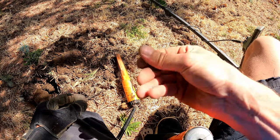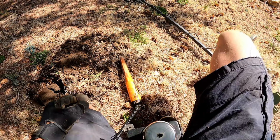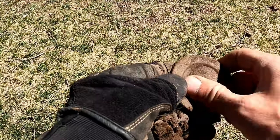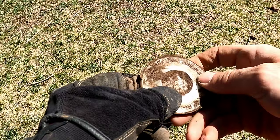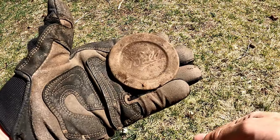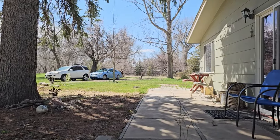All right. 1944. Cool, on the board with the wheat. Okay, I'm out of breath because I had to work for this. It's a Ball jar lid. Have to date that later. Genuine zinc cap. Very cool. All right, jar lid. Ooh, Jeff is gonna be so upset. Jeff's over there digging a hole. He doesn't know what he's missing.